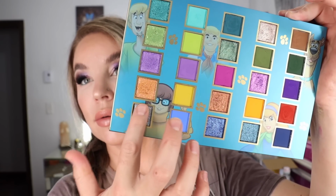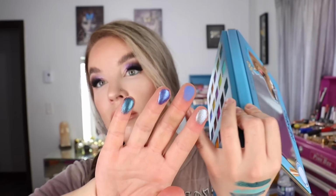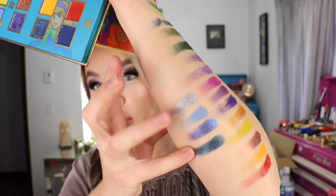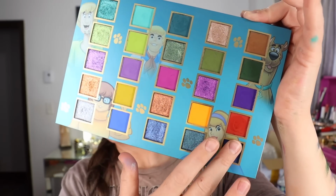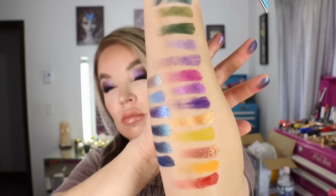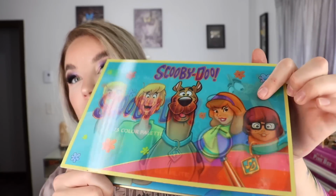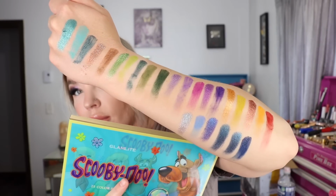And then this last row here. So pretty. Running out of space. And then these last two. Super pigmented. So that guy right there is the Glamlite Scooby-Doo 25 color palette right there.